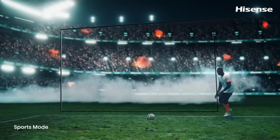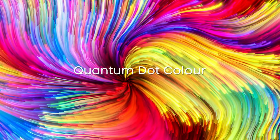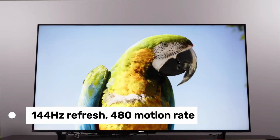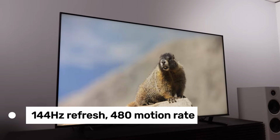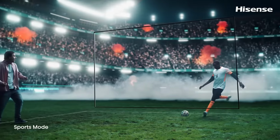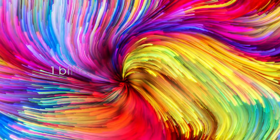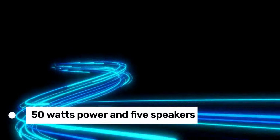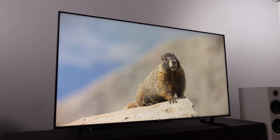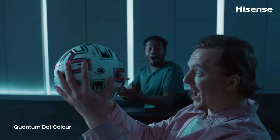Moreover, the U8K's smooth motion technology ensures clarity in fast-moving scenes, facilitated by its native 1440Hz refresh rate, resulting in an impressive 480 motion rate. Not only does the U8K excel in visual performance, but it also delivers on sound quality. Its robust audio system, featuring 50 watts total power and 5 speakers, including a built-in subwoofer, matches the TV's visual prowess, providing an immersive auditory experience.